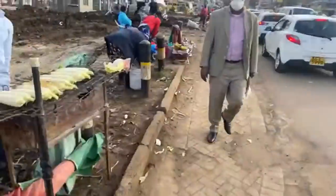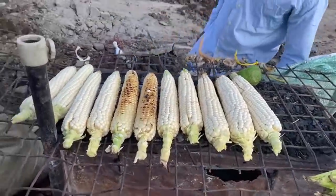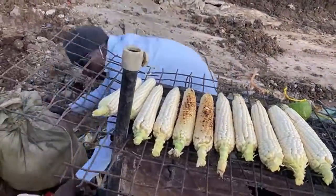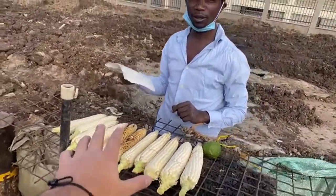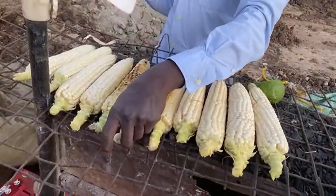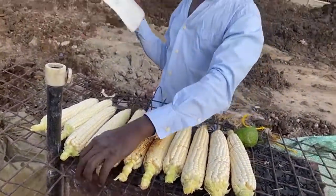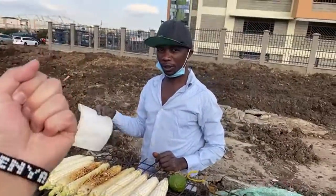Well, what are you cooking? Oh, it's still early. So you start at this time. So people usually buy it for dinner. No, as a snack. As a snack. So now it's too early. Maybe later they will be cooked.